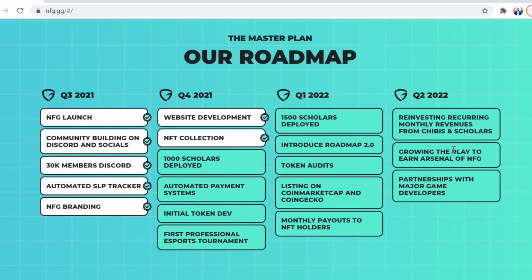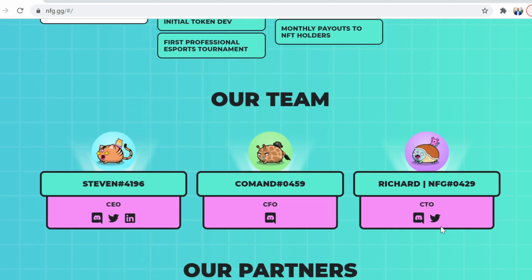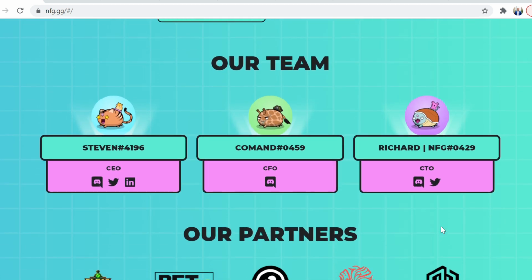Then in Q2 2022, there will be reinvesting of recurring monthly revenues from the Chibis and scholars, growing the play-to-earn arsenal on NFG, and partnerships with major game developers to come out. That is really cool.